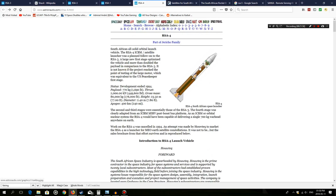Now, the RSA 4 is a step up from the RSA 3. They do say here it's again all solid, but it would have doubled the payload, and it's not known if the project reached the point of testing the large motor, which was equivalent to the US Peacekeeper first stage, so it was obviously never built. Now, this thing has a height of 23.5 meters and a diameter of 2.4, which is very good for us, because that almost matches our diameter of 2.5 meters. So we'll be using that diameter for the first stage.